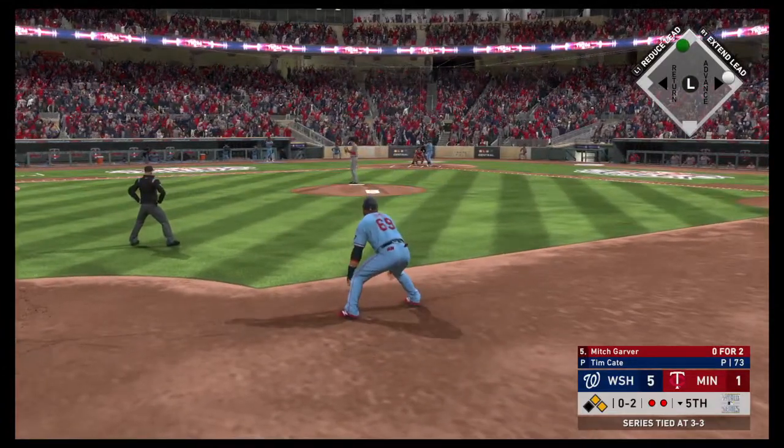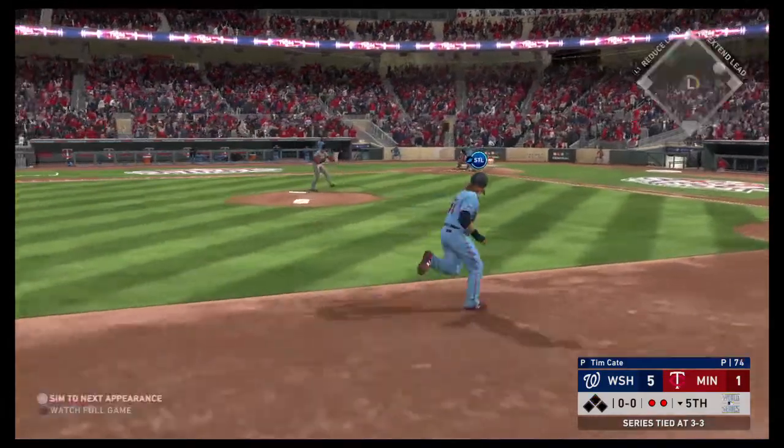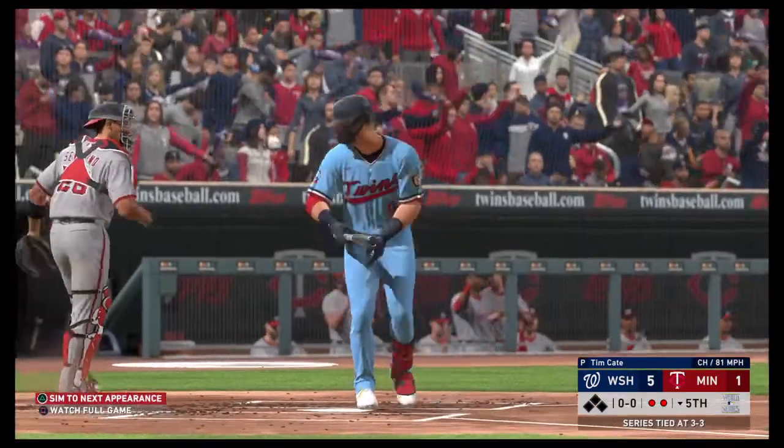Standing in, Mitch Garver. And we'll see what he can do here with a pair of runners on base and 2 gone here in the 5th. Swung on and missed, and that's the final out of the inning.